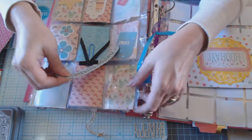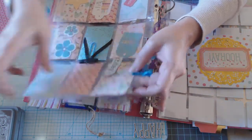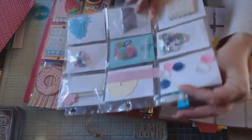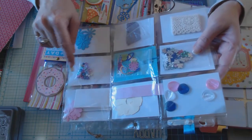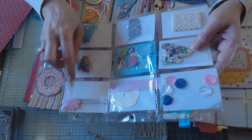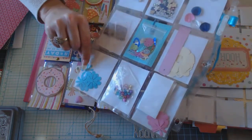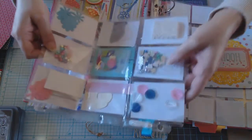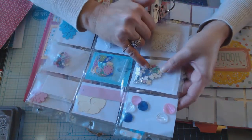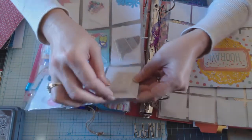Not yet. They're all just too precious to me. And I stuck the birthday right there, so I don't want it to get lost. She sent me some of these stars and flowers in pink and flowers in turquoise, and I can build those up and make flowers, and I can use these as the center.